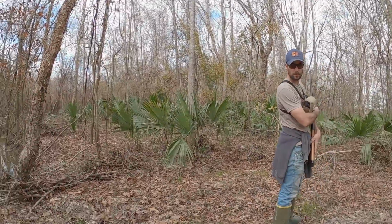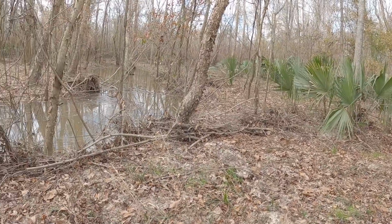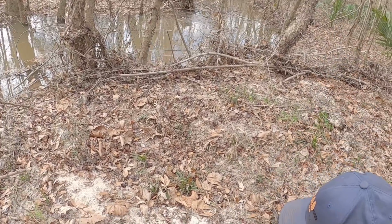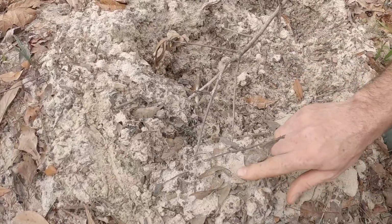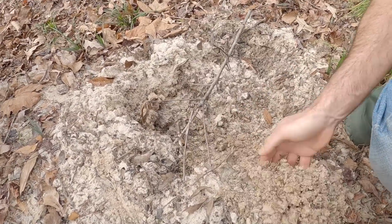Dad, is this fresh? Does it look fresh? Yeah. So look, you see how it's got rain spatter all over it? Look close so you can tell. You can tell that was from before the rain, from all the rain spatter. If it was fresh, see, it'd look more like that.